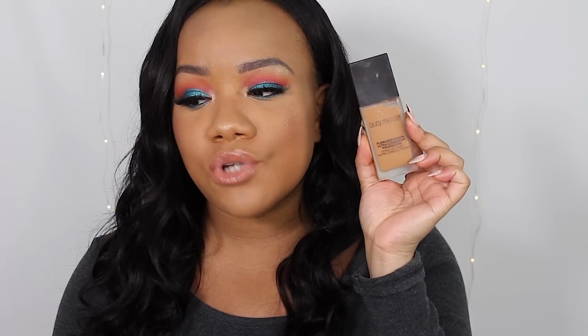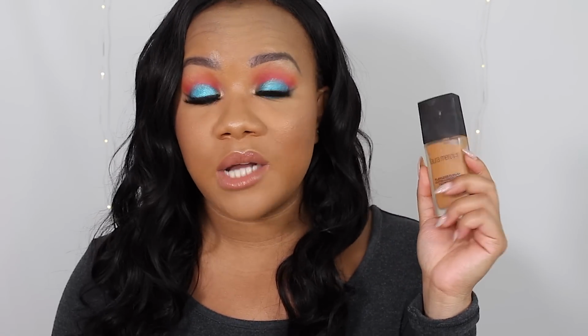And the reason I only, for the most part, pick it up during vacation is because it's a little too dark for me. They don't have a shade that completely matches me. This is like the closest one, and it's a tad bit too dark, tad bit too warm. But when I go on vacation and I tan, this is my baby.